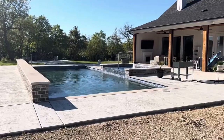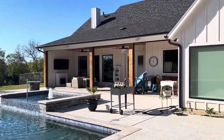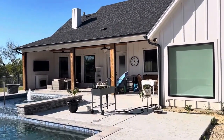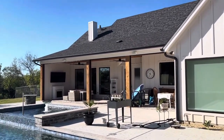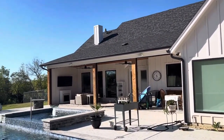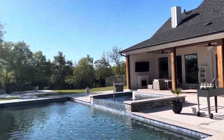Here's our view of our pool and our spa. And in a couple weeks we'll get this whole back porch cleaned up, and that will be a complete separate video on cleaning and decorating that back porch. We do have motorized screens that come down, which is so nice. It's been wonderful having those and being able to eat out there and hang out there when it's cool with no worry of bugs getting in.